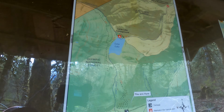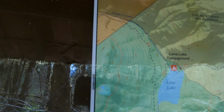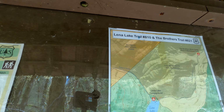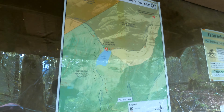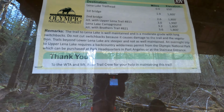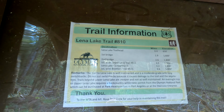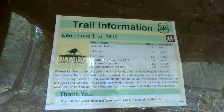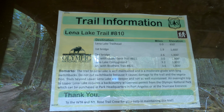We made it to Lena Lake Campground. And then you can go further up to the Brothers base camp. But here we go, Lena Lake Trailhead. Lena Lake Campground, 3.2 miles, 1,800 foot elevation gain. So that's what we did today.